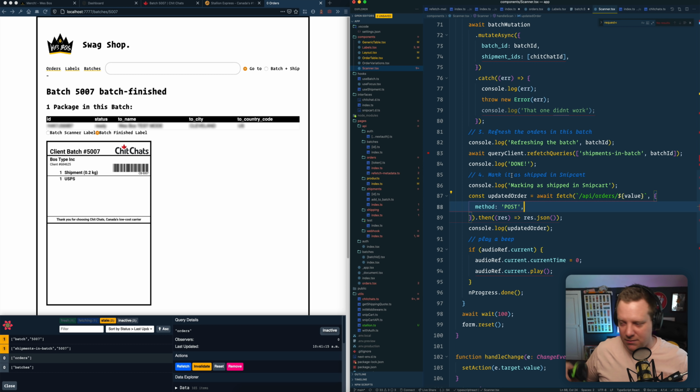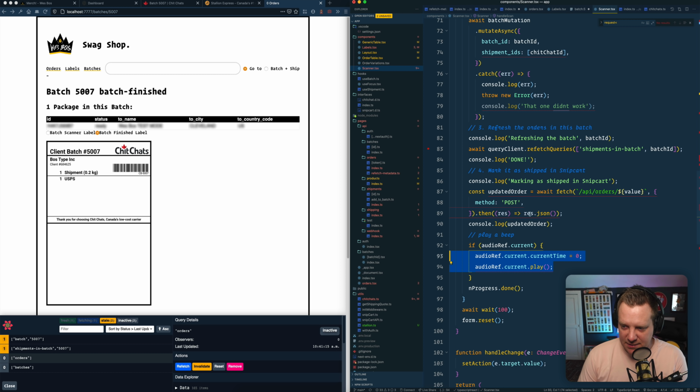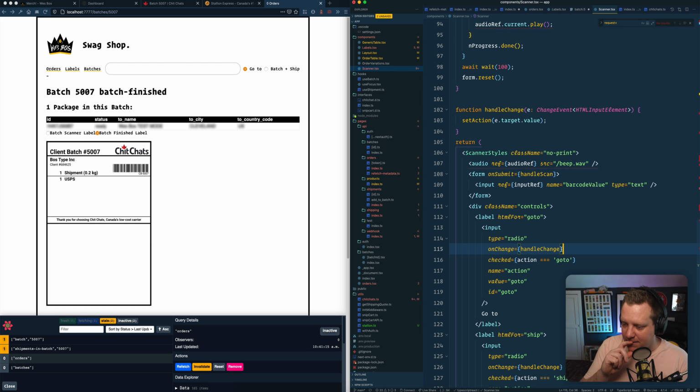It's wireless. You can do it if we're in a spot where you're, I don't know, 15 feet away from the computer, it'll still work. I also hooked up audio to it, because if it does not successfully do it, for whatever reason, that one's in another batch already, or there's no shipment found, it will not play a success sound. But when it does successfully happen, it just takes this audio element right here. It has a beep on it, and it goes beep like you would do at a regular store. And that's just a visual cue to me. I know that everything has worked properly.